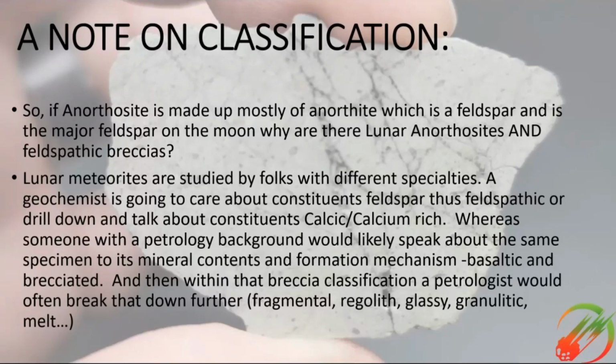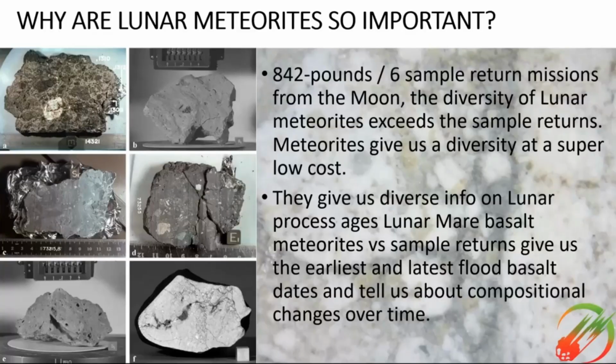And then, you do get a lot of diversity even within the fragmental breccias. So, like, if they really boil it down, you have those regolith breccias, you have glassy breccias, you have granulitic breccias. So I'm sure under the microscope, when you start looking at the matrix of these things, there's all sorts of different ways that they break them down and classify them based on the matrix structure. Why are they important, right?